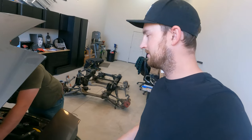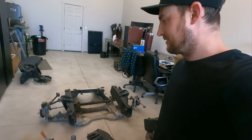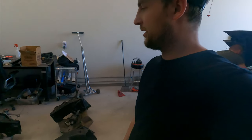There's some C6 subframes. I had one, it was just a roller, but I sold it to a buddy, he cut it up. So I'll use this for some kind of rat drift project of sorts.